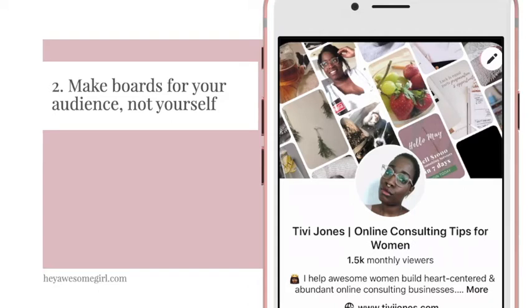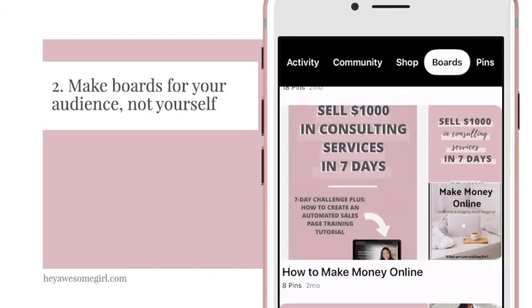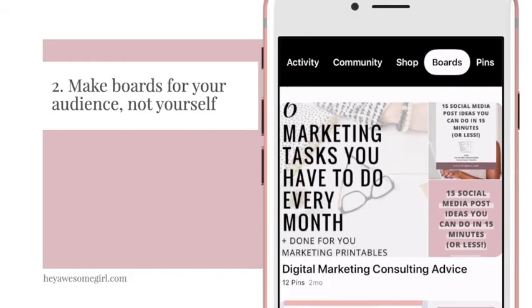Your Pinterest boards should be full of stuff that your target audience is interested in, and you want to pin a lot of it. I recommend having at least 10 boards with at least 10 pins each. Each board should have a specific topic of editorial direction based on what your audience is interested in and things that relate to your business niche.